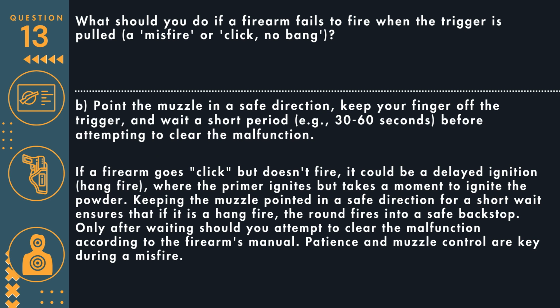Answer: B. Point the muzzle in a safe direction, keep your finger off the trigger, and wait a short period, e.g., 30 to 60 seconds, before attempting to clear the malfunction. Explanation: if a firearm goes click but doesn't fire, it could be a delayed ignition, hang fire, where the primer ignites but takes a moment to ignite the powder. Keeping the muzzle pointed in a safe direction for a short wait ensures that if it is a hang fire, the round fires into a safe backstop. Only after waiting should you attempt to clear the malfunction according to the firearm's manual. Patience and muzzle control are key during a misfire.